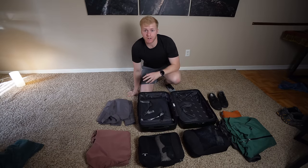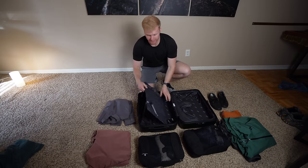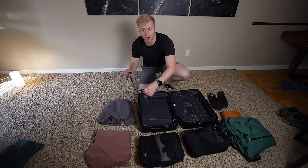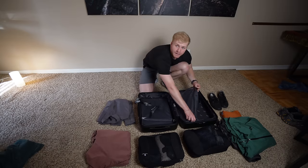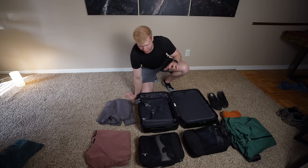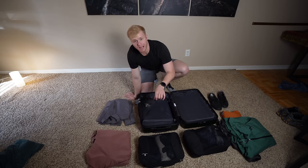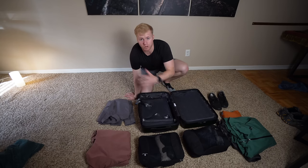Now, as I mentioned earlier in the video, there's two sides to this suitcase. We have this side that has kind of this like divider with these buckles, which are known as compression straps. And then you have this side, which has that mesh zipper. I always put all of my things that compress on the side with the compression straps. What that includes are basically all clothes.